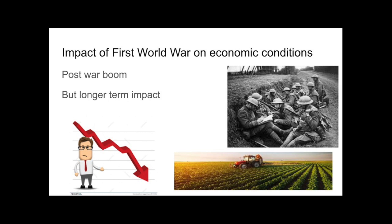Now, in the immediate aftermath of war, what we see is a huge economic boom. Huge is probably a bit of an overstatement, but we see an economic boom. This is very much because people coming back from war are eager to get their jobs back. We also find that what's going on in the continent is far greater damage. So if you think about what's happened in France and in Germany and in Belgium, there's been huge amounts of damage to infrastructure, to farmland. So those countries aren't able to deal with their economies as quickly.